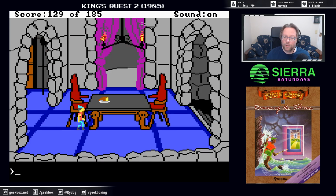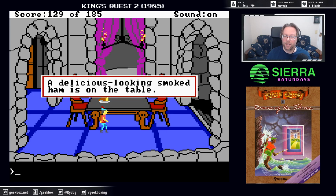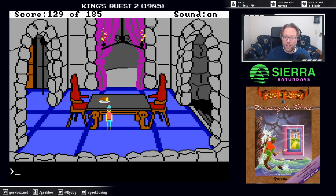We'll go over here. Those are some giant chairs. All right. This is the dingy dining room of the drafty old castle. Ants crawl among old bits of food. Dust covers the dilapidated tabletop. A delicious-looking smoked ham is on the table. Never mind all that talk about the ants. I'm going to take the ham.